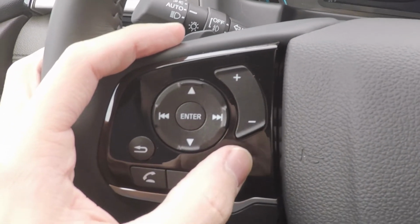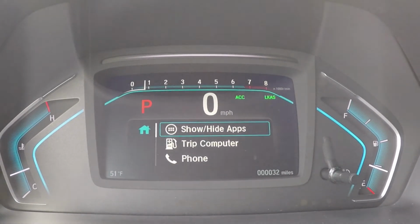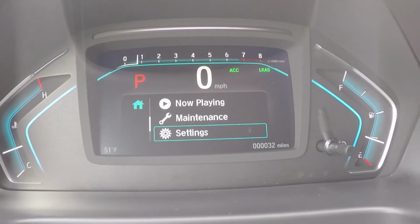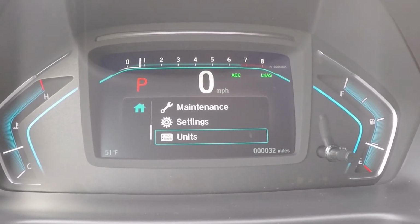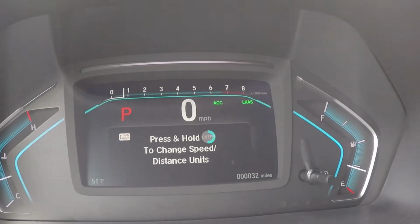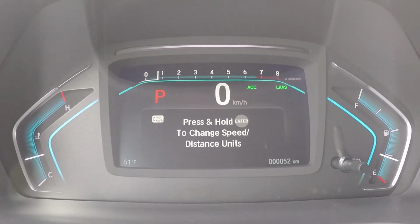What the home button does is you can click this, it'll bring up this screen right here, and you can hit show, hide apps, trip computer, phone, navigation, what you have now playing with your music, your maintenance reminder, and your settings. And then this is where you would change your units from miles per hour to kilometers. So if I wanted to do that, I would just hold and press this enter button here, and then it's going to change to kilometers. I know a few of you had questions about that, so that's how you're going to do that.